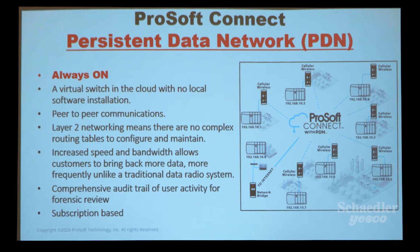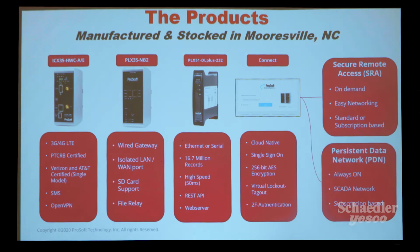That's basically the technology. The products that ProSoft makes to address these applications are listed right here. There's a cellular gateway, like I have here. There's a wired gateway, which I don't have here, but basically you plug it into local internet. Because if you think about that example I said before, if I have 200 sites, but one of them is the wastewater treatment building, I don't need cellular there, right? I can just plug into the internet. And the third one up there is a data logger, which sometimes goes along with it.